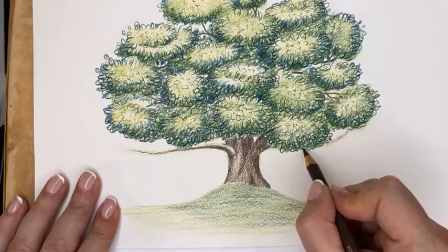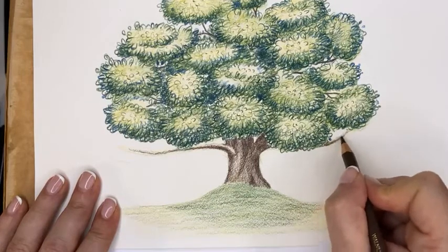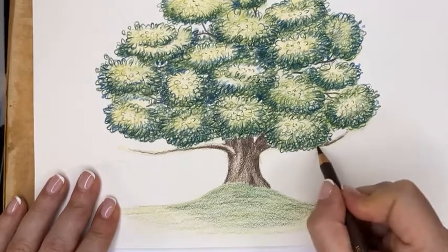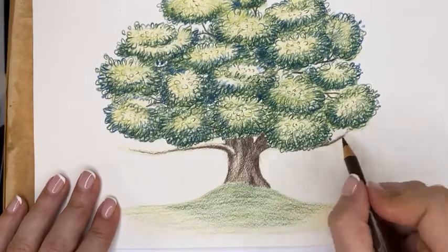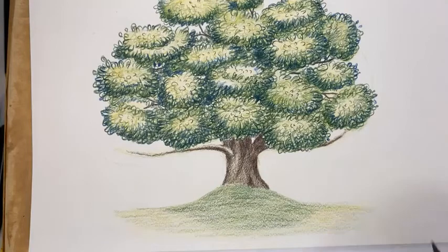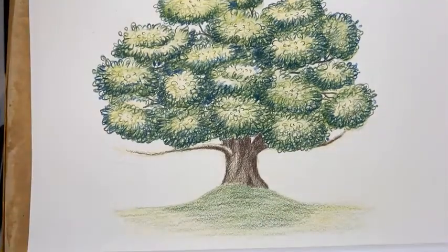And again, over here, I'm going to do the same thing. I'm going to give some definition to this right-hand side, but then I'm just going to leave it alone. Don't need to do too much because I'm going to add some greenery over the end of that branch. So that's good for the branch, for the trunk.